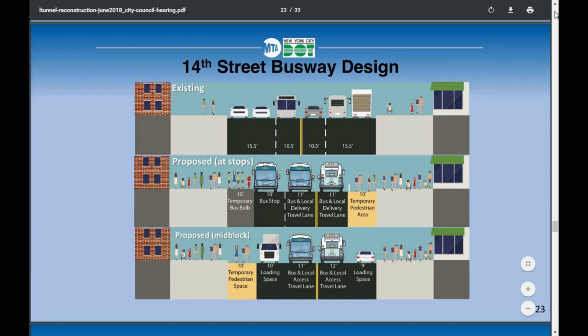Okay, here are the current existing routes. See all these are crosswalks. You've got 15.5 feet for cars and 10.5 feet for buses. And vice versa: on this side of the street right here, 10.5 feet for cars and 15.5 feet for buses.